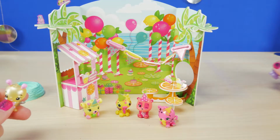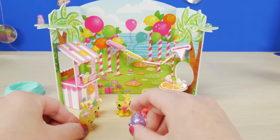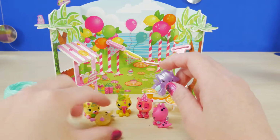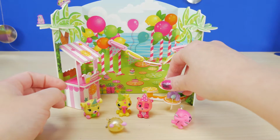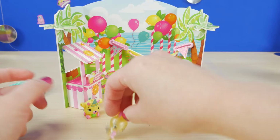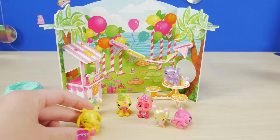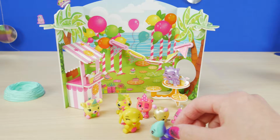All the other guests are showing up. So, happy birthday, Giraffe. Yeah, Giraffe. Happy birthday. Oh, look. Such a good host. Here's our butterfly. Isn't a party without elephant? Here she is. And here is our birthday pal.